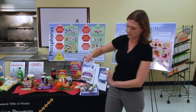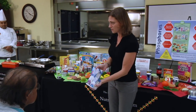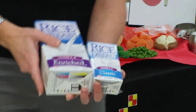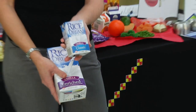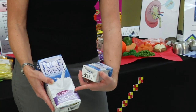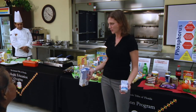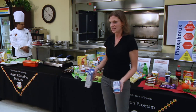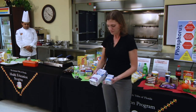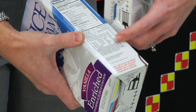So this one, I want to just point out. This is rice milk. This can be your milk replacement. This one, I would recommend over this one. And the only difference is enriched. It's enriched, so it has those things that it wouldn't normally have in there, which is the potassium and the phosphorus. It puts it in there. Okay, so you can see that by the label. You can read them in there.